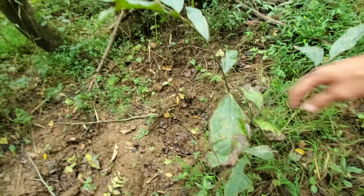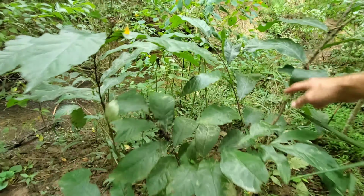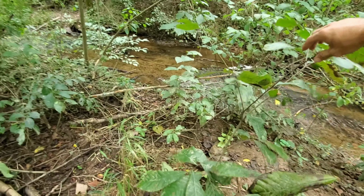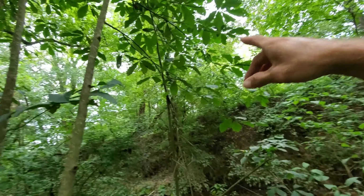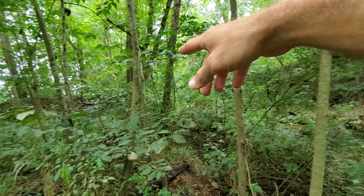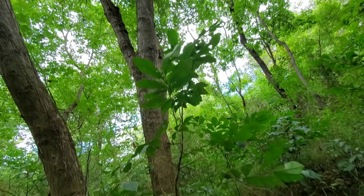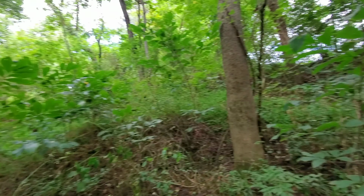There's pawpaw trees all over the place in here. I just about busted my butt. Here's a pawpaw. Pawpaw here. Pawpaw here. One here. One here. There. Big ones all right here, right here, right here. Little ones all around it. Another nice size one right here. More back behind it over there. Another one over here. And the pawpaws are everywhere down here.